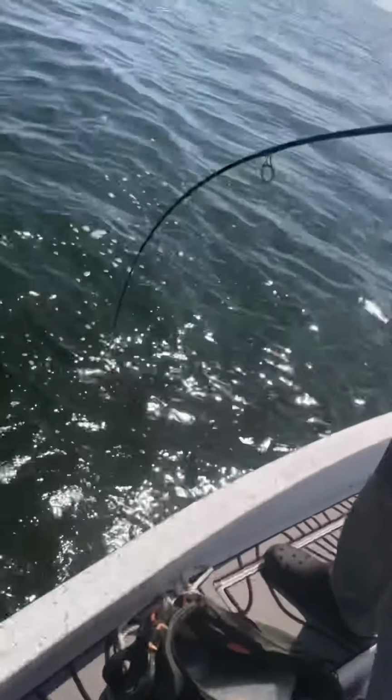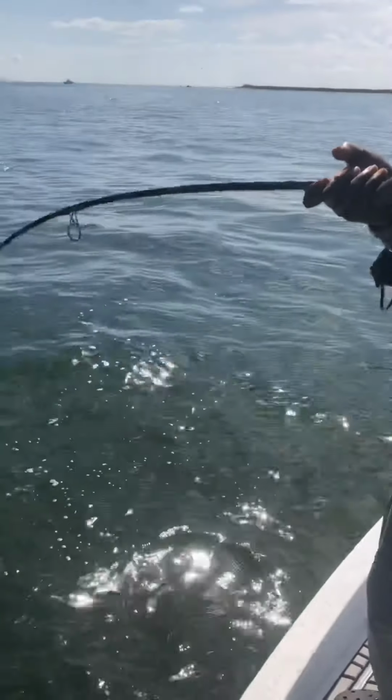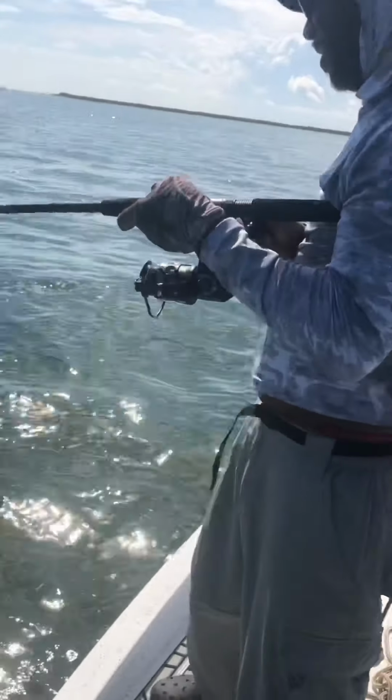Oh, that's a big jack. That's a big jack. Big jack. James done went and caught the wrong fish. He says he's never caught a jack before. He's on the no BS fishing boat.